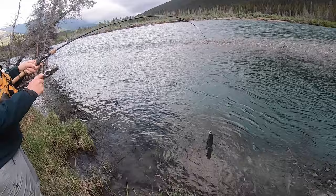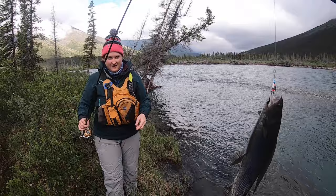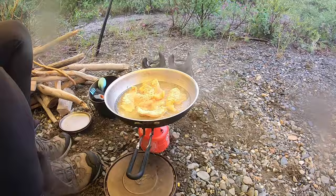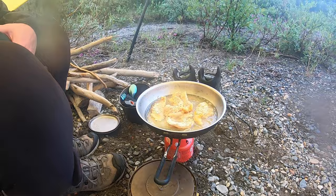Oh, heavy. Here, slide it over here. Nice. Look at that. There you go. Yeah. All right, there's some fresh grayling caught.